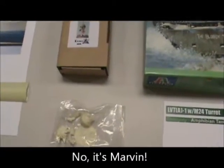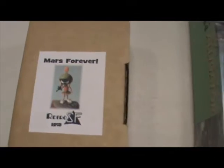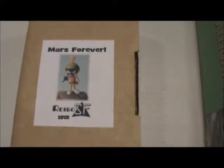Yeah. Marvin the Martian, from the guy, Retro. He's got odds and ends of things. One of the things he also does is the minions. Every time the movie has another minion, he puts out another minion.